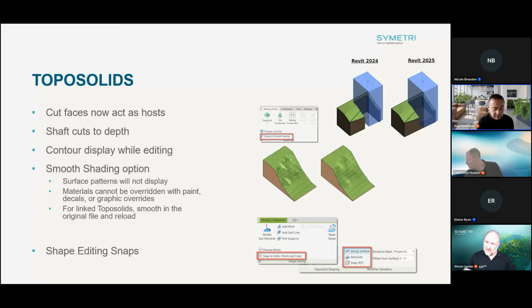And finally, and this one is one of my favorites actually, are the shape editing snaps that allow us to snap to other objects as we're adding points and split lines. Actually, there's one more, which is the shaft. The default behavior if you have a shaft that cuts through an object is that if it touches it in any way, it cuts right through the object. Specifically for topo solids now, it will only cut as far as the shaft sits into the topo solid. So again, it acts more like an excavation. I would probably be doing this with the new excavation tool, but we'll see some of these working.